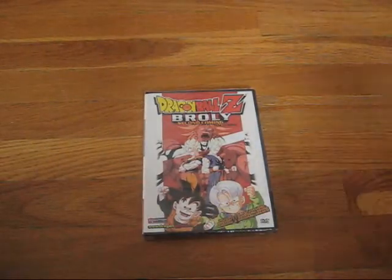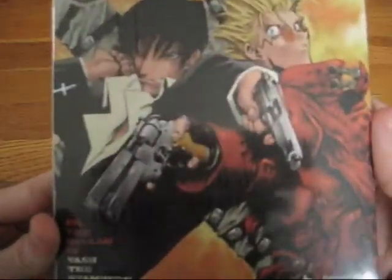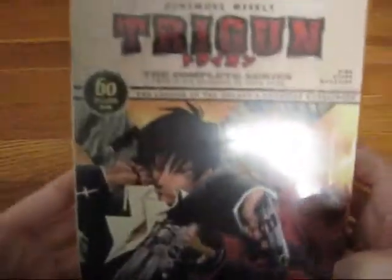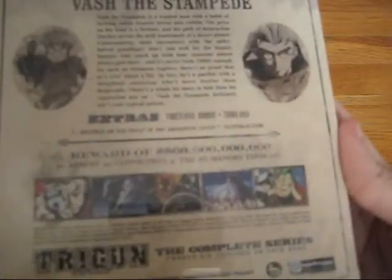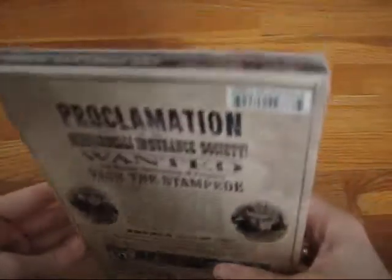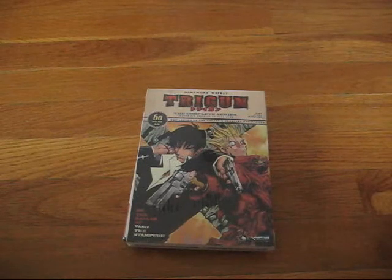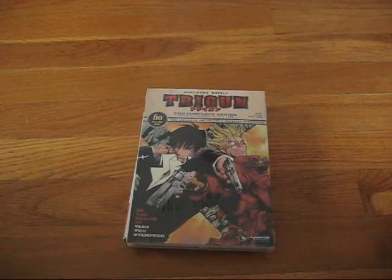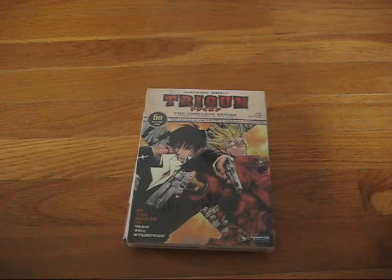So that's the first one I got. And then I got the Trigun complete collection from FUNimation. So I watched this one as a kid as well, back when it was on, I think, Cartoon Network. I don't quite remember, it's been a long time. So I do have a few other DVDs and things that I bought over the week, since I needed some stuff to do while I was recovering from surgery, so I will show you guys that in a bit.